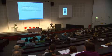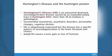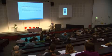The protein huntingtin is ubiquitously expressed in the brain and in other parts of the organism, but it seems to cause a selective neurodegeneration of specific neuronal populations, in particular the striatum and also the cortex. Now, it's thought that huntingtin, in its mutant form, when you have an expanded glutamine repeat, anything above 36 glutamines in the N-terminus of huntingtin, starts to cause disease pathology. So the mutant huntingtin is thought to cause either a toxic gain or loss of function.